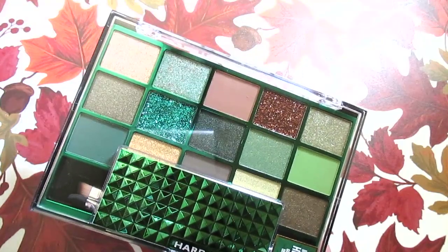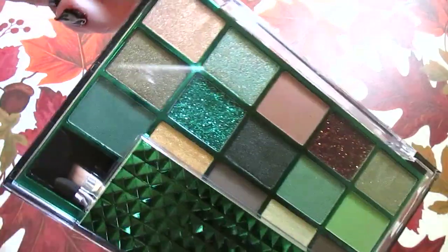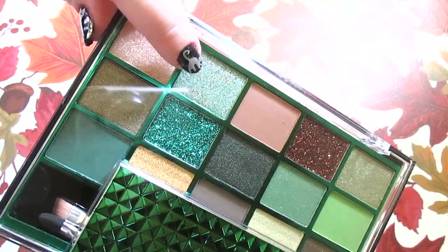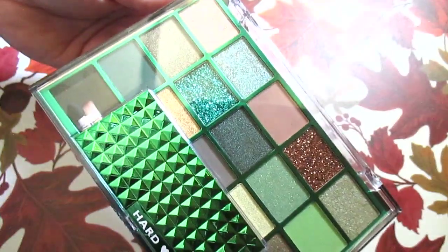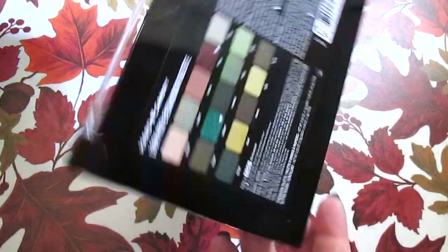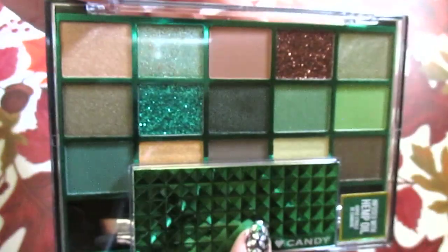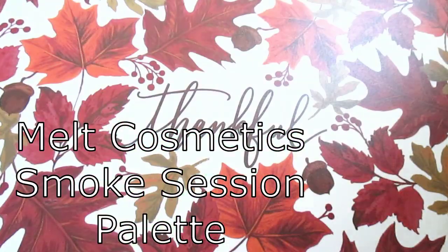It has two glitters in there. I'm excited for this palette. And it has some like marbly shade right here as well. It's got like a green with some brown mixed in. But this is actually a very beautiful palette, and I love greens, so yeah, how cool. And I think this is supposed to mimic that leafy palette, the other smoke palette.